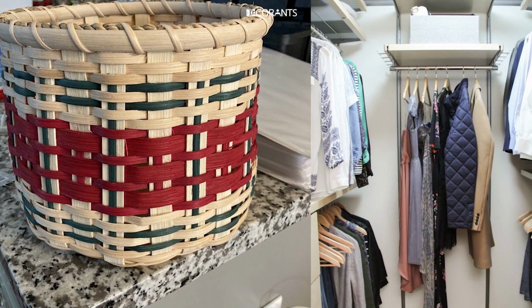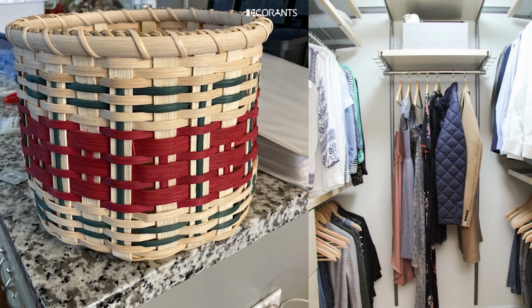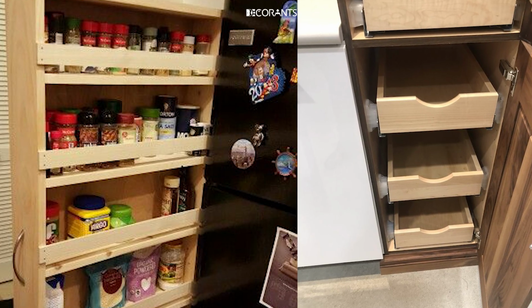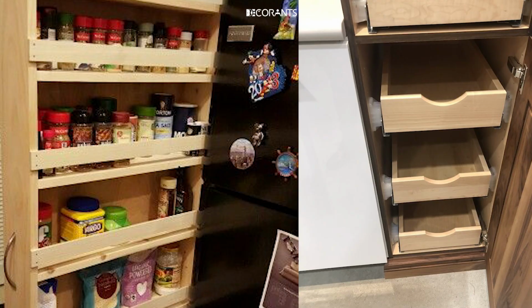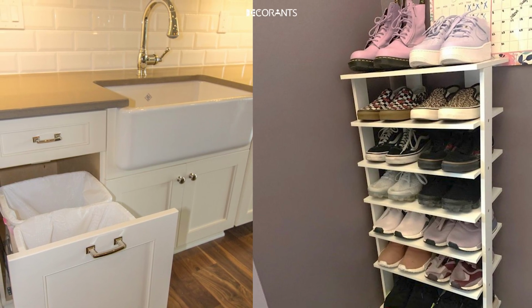Begin by maximizing your vertical space. Install shelves that go all the way to the ceiling and use stackable bins or risers inside cabinets to double your storage. Tall cabinets can store less used appliances or seasonal serving pieces on the top shelves, freeing up prime space below. Don't forget the corners. Corner shelves or pull-out lazy Susans make excellent use of what's often wasted space.